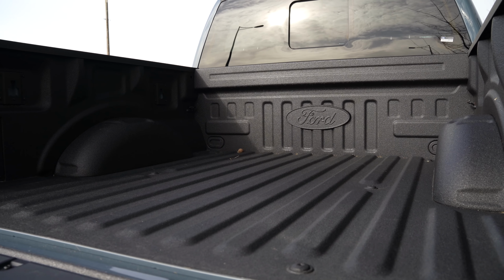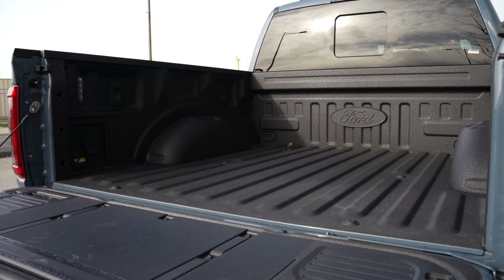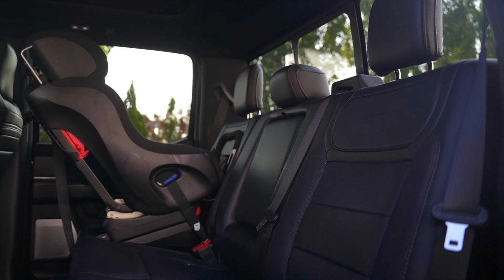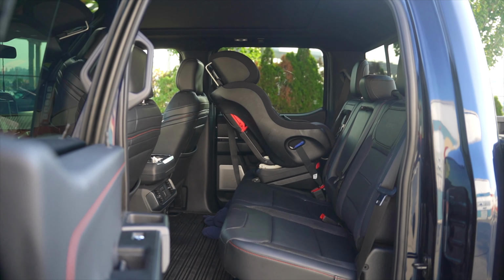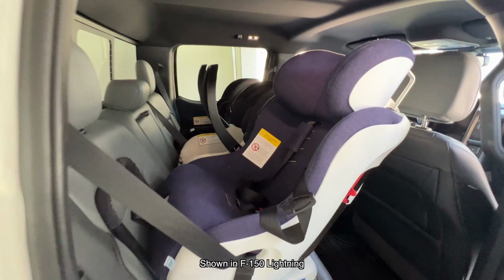The bed's your typical F-150 bed, 5.5 feet. You got your Pro Power on board on the side. Pretty typical stuff here. The back seats, well, they're superbly comfortable. It's huge. Of course, it's a quad cab F-150. You can put all your kids in here. No problems getting 3 seats across. So yeah, it's very, very spacious.